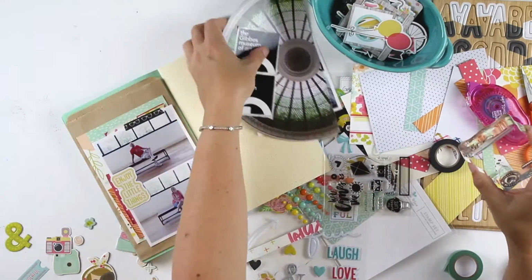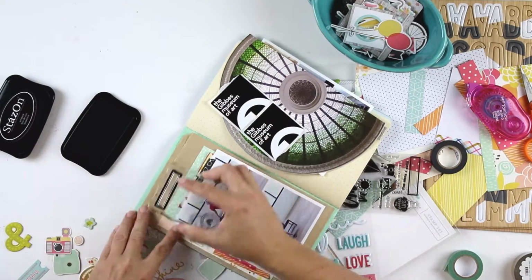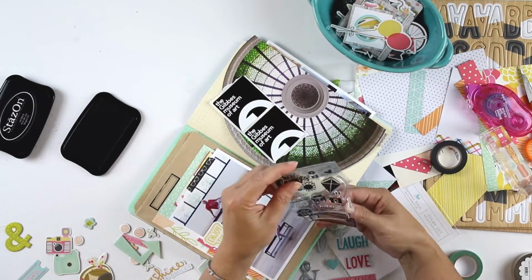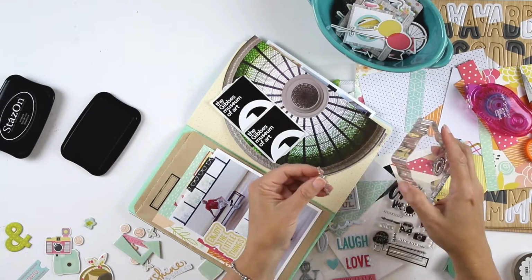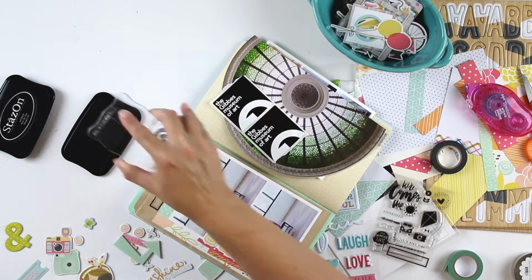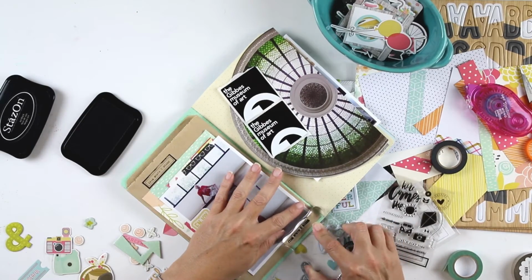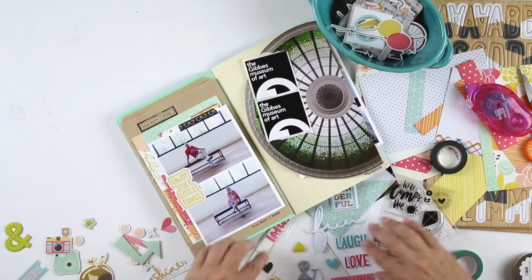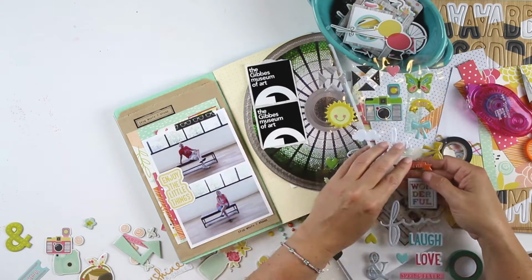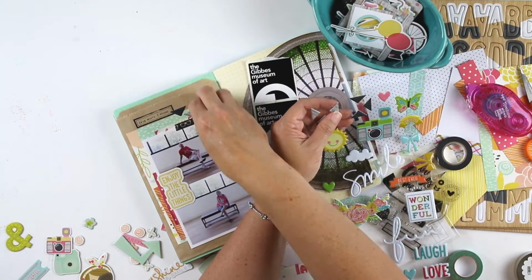So I'm gonna add just a few little strips of paper around the photo, how I like to do it, and then this little label stamp, just using black StazOn ink directly on that little bag. So don't forget to add the little pieces of ephemera that you bring back that are bigger than your traveler's notebook. This is a way to incorporate those.